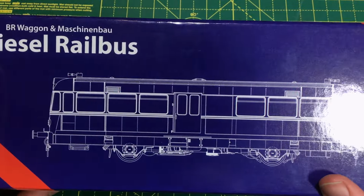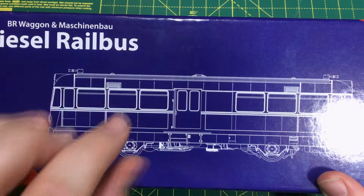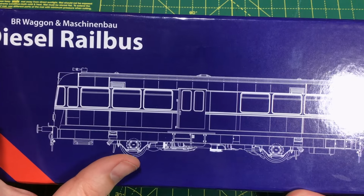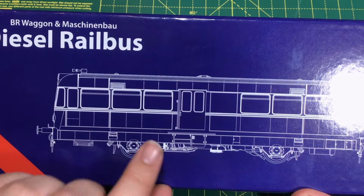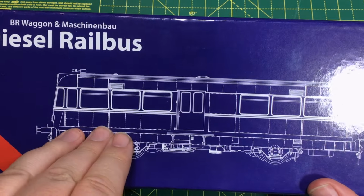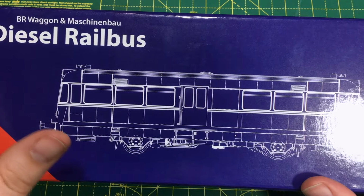Heljan's latest release, the BR Waggon and Maschinenbau diesel Railbus, is one that's been on the market before, back in around 2012, and I have asked Heljan and they said that there's no difference between this model and the one that was released back then. It's simply a re-release of the model due to demand.